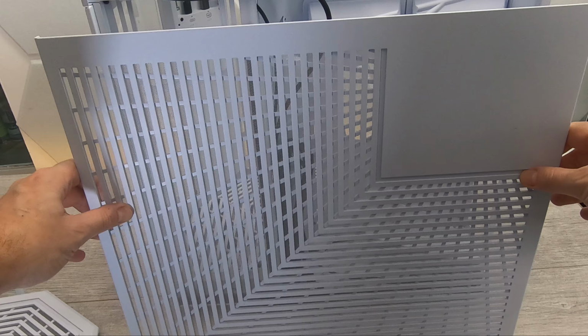Sure, it's gorgeous, you can do lots of things with it, but the rest of the case is what makes this particular product very special. It's very, very well thought out in lots and lots of different areas. So we're going to be running through those areas today in a very quick video, just showcasing the Y70 Touch.